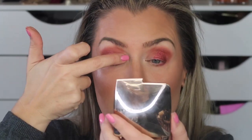Alright, so cleaning off my finger, I am going to go into this highlighter. And like I said, it is a duochrome with a pink shift. I don't know if it'll pick up the duochrome, but we're going to attempt this. Just going to rub some on my finger and pat it onto the eye and see how this goes.